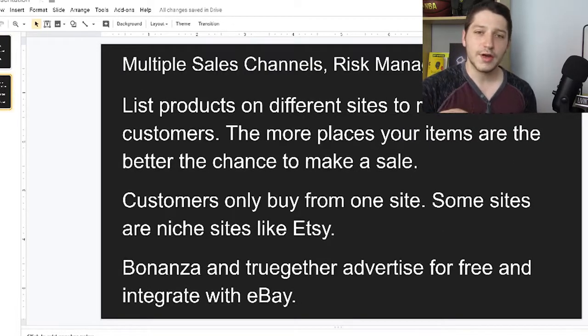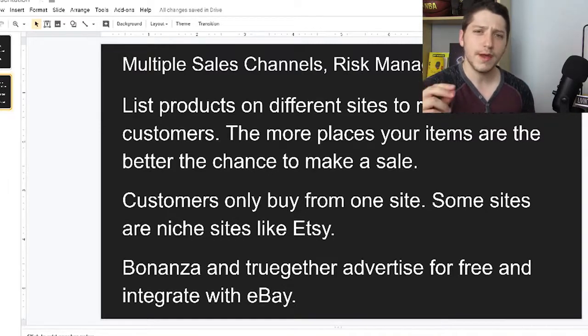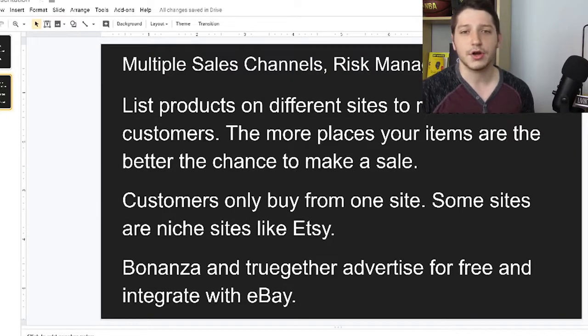When you're sourcing and selling on multiple different sales channels, this is a way to manage risk for your business as well as allowing you to grow. The way you're managing risk is because, let's say this month my eBay sales are not doing as well.